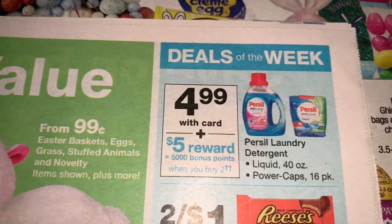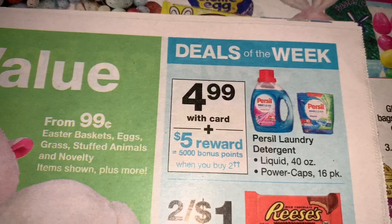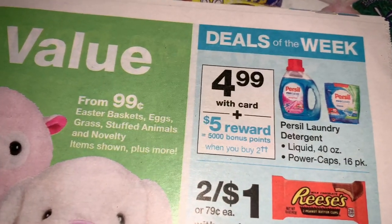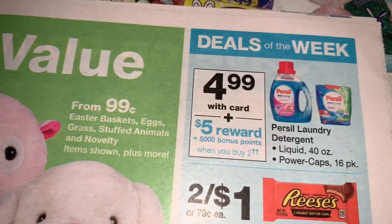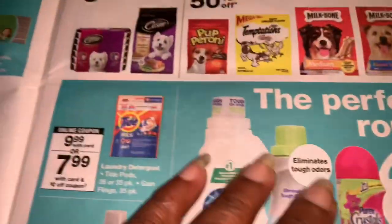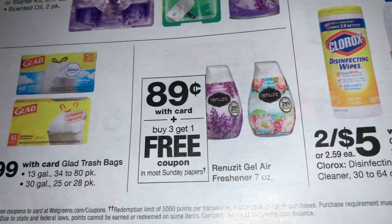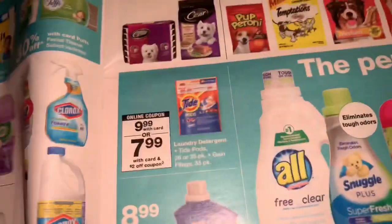You cannot beat it. Okay, since I have two coupons, I will be going over there just to get that 5,000 points to add to the points I got last week because I already have points. Okay, since I have the two coupons, remember last week it was 89 cents? You buy three, you get one free. Y'all remember I got some last week. Okay, guys.